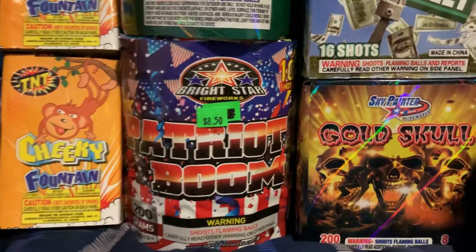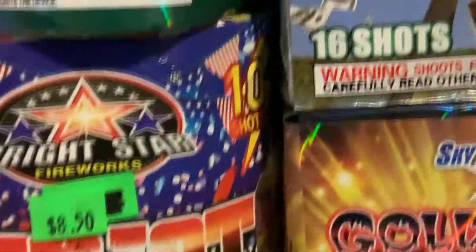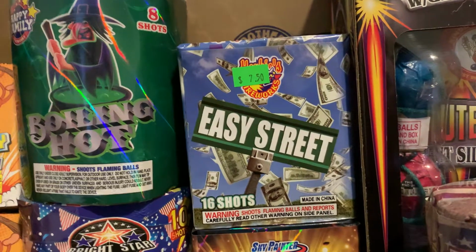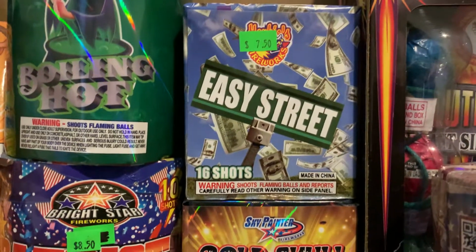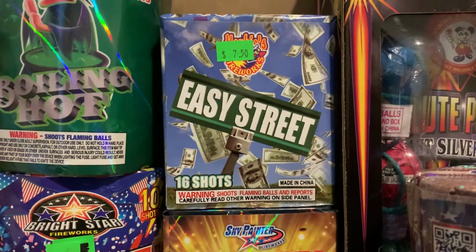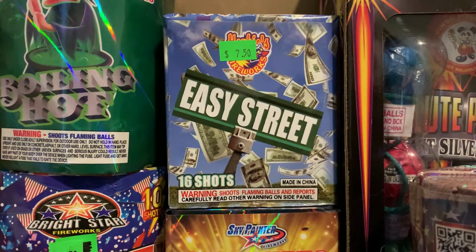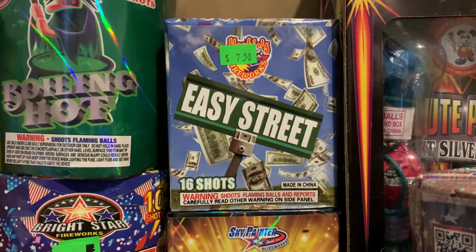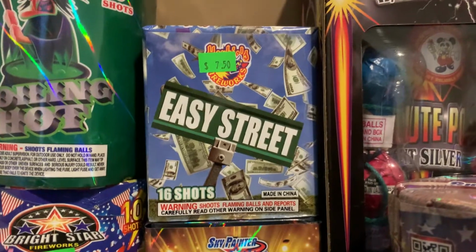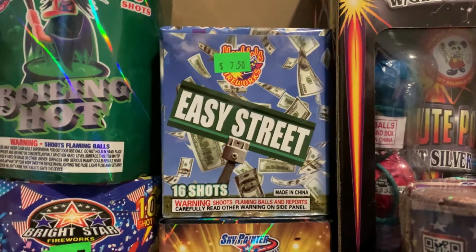That's an all red, white, and blue cake. It is 10 shots. You can kind of barely see it right over there. Wound up with the last Easy Street in the store, so, of course, I had to go with that. $7.50. Excellent 16-shot cake. And I blew it on the demo of this cake again on New Year's. Gonna have to re-record it yet again because apparently I'm just cursed to not film this cake correctly.